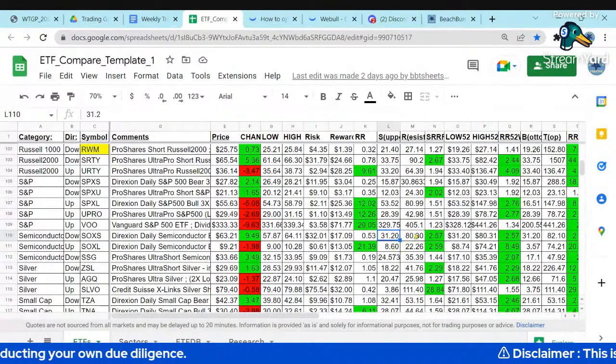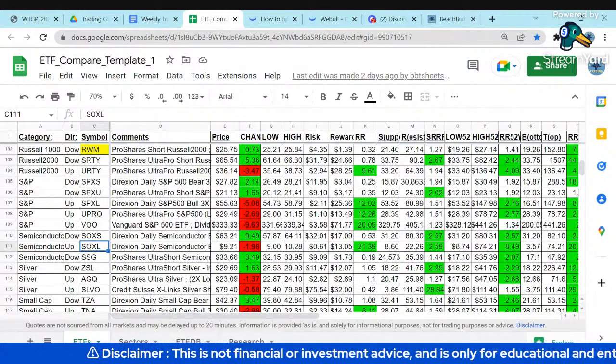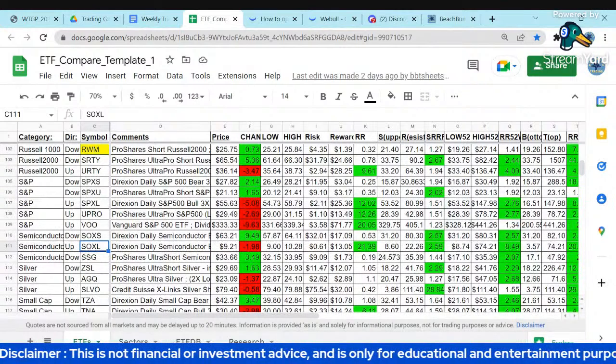You see where the resistance is on SOXL. Again, we're looking at longing semiconductors. We think the sentiment is extremely negative, and these are very cyclical. So when it bottoms and turns up, we'll long with SOXL, and then when it peaks out, we'll short with SOXL. But again, you can trade these on a daily basis as well.